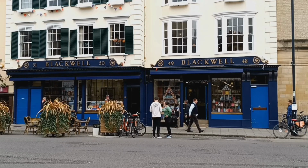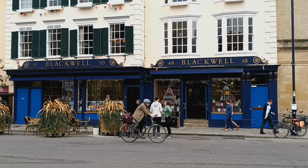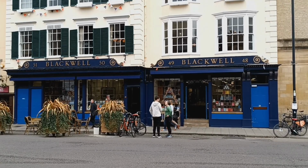But their flagship location in Oxford is really unique and really special because it's literally across the street from the Bodleian. So I like to picture really smart astrophysicists and scientists going to school at Oxford and then walking across the street to go pick up their books at Blackwell's. It's a great bookstore. It is full of books. I can't think of anything that you couldn't find at Blackwell's.